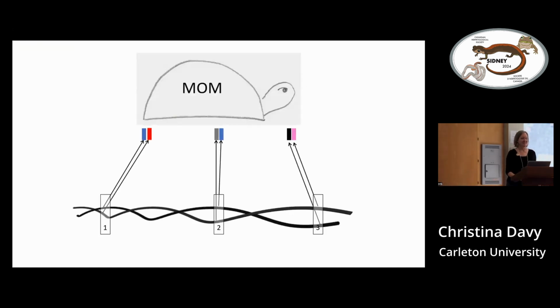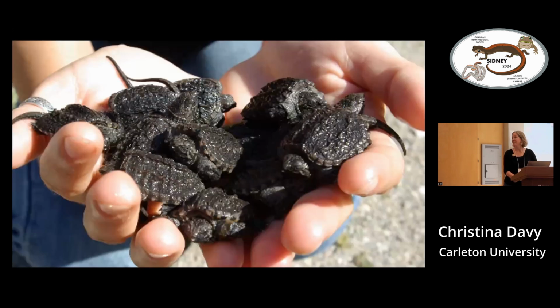Let's go back to mom. Let's say we have genotyped mom at 3 loci. So that means we figured out what mom's alleles are at 3 different locations on the DNA. And let's say that we also have offspring from the last nest that mom made. So you've got a whole bunch of baby turtles. And then we take samples from the baby turtles and we extract their DNA as well.